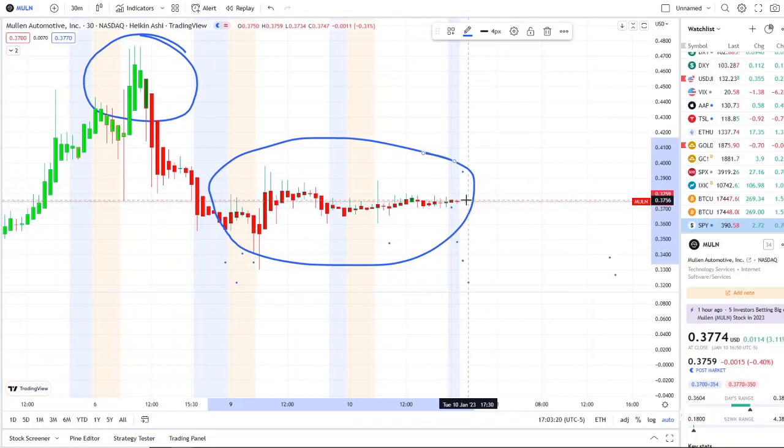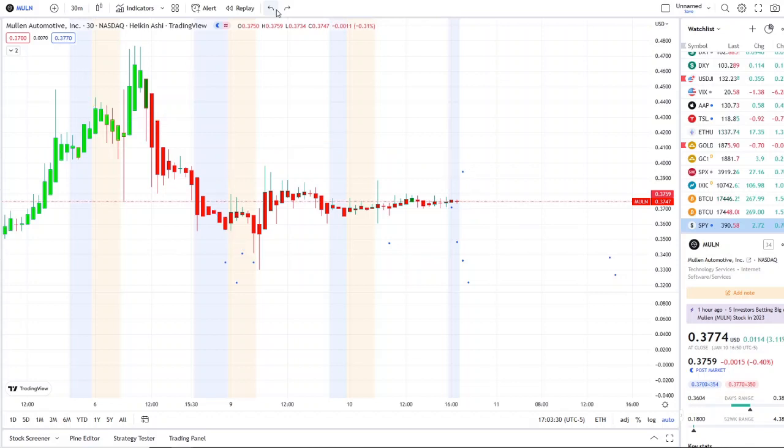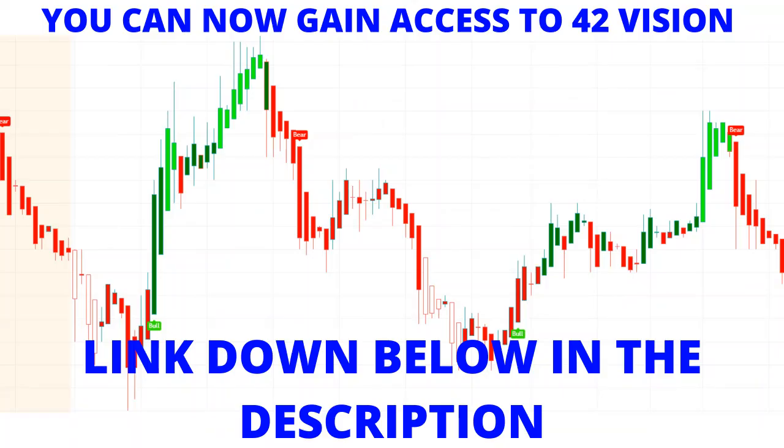And if it's your first time coming across the channel, this is 42 vision, which allows us to see the dips from the rips and the rips to the dips, and where the strength and weakness lies within the charts. And we also use our bull and bear indicators and inflow versus outflow as an extra layer of confirmation, which I'm going to pull up here.